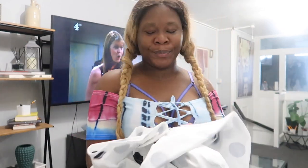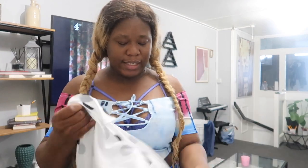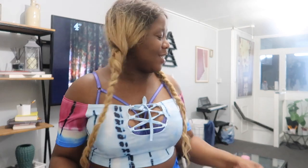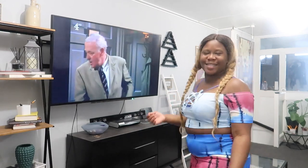And this one, another same material. The materials are so similar to each other, but I don't know. This one is really my style. I've been giving you guys what you guys would love. You know, I gave you guys orange, I gave you guys shorty hot pants. This is definitely hot pants.